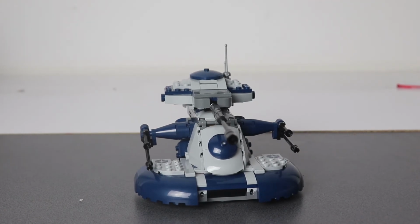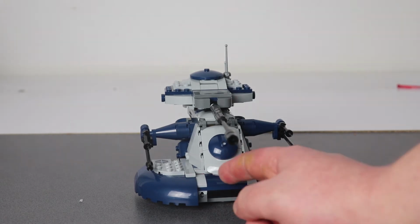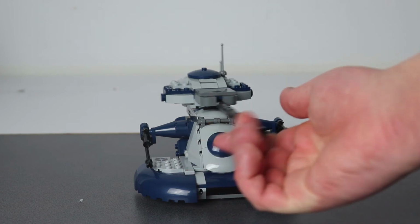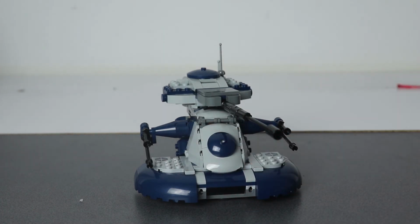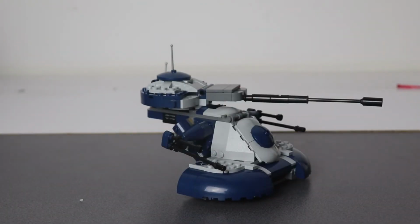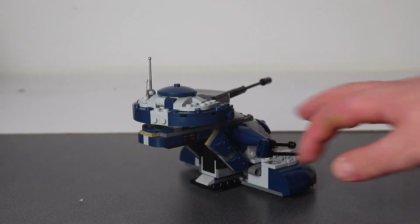And now the cockpit build, which is the downside of the cockpit build. The build of the cockpit looks pretty nice as well. It tries to be accurate to the movie. The gun looks pretty good. The back build looks pretty nice.